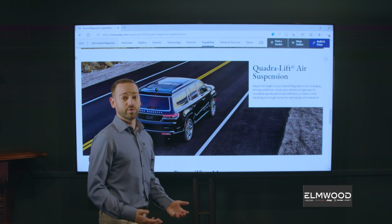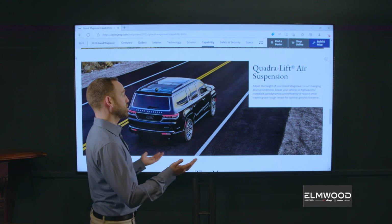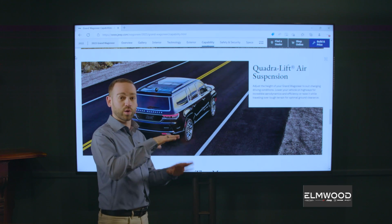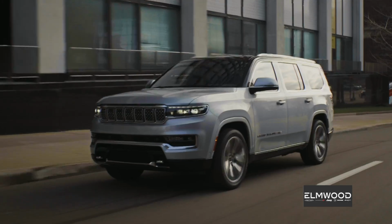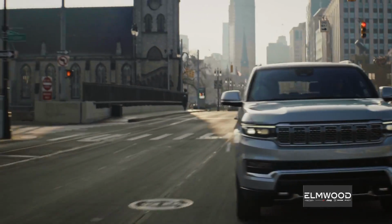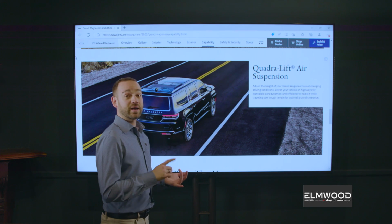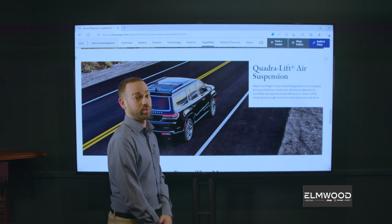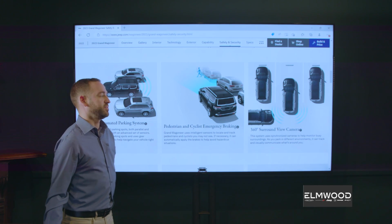Now, in addition to those modes, you can also adjust your air suspension that comes with the vehicle. It has what's called quadrant lift air suspension, and you can adjust that up and down depending on if you're going over rough terrain, maybe you're going to a campsite or you have to get over something, or on the highway you can lower the vehicle down. Also very useful off-road is the Quadralift air suspension. You can adjust that up or down, and of course on the road the air suspension gives a really comfortable ride.